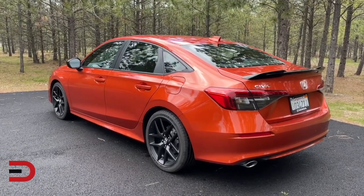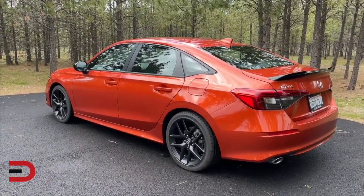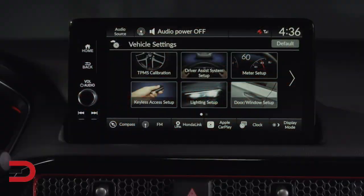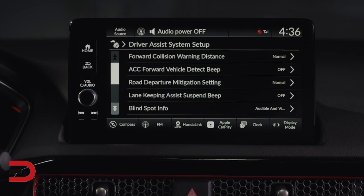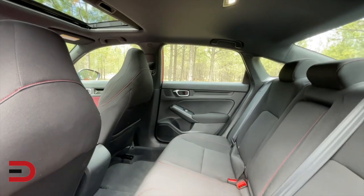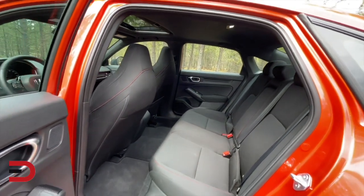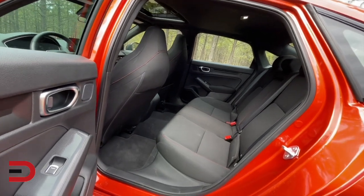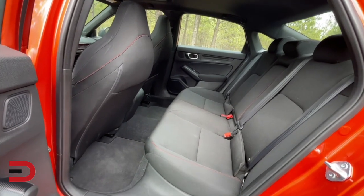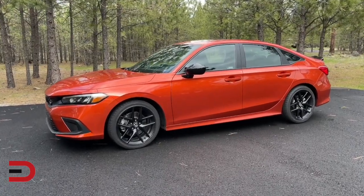In addition, an expanded Honda Sensing suite of driver assistive and safety technology that adds new features such as traffic sign recognition and a driver attention monitor comes with this Si. There's also a rear seat reminder and rear seat belt reminder standard across the entire lineup. All Civic models, including Si, feature an advanced compatibility engineering body structure that is enhanced for improved compatibility with larger vehicles.